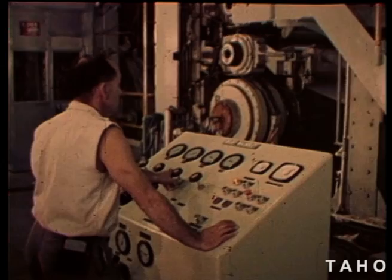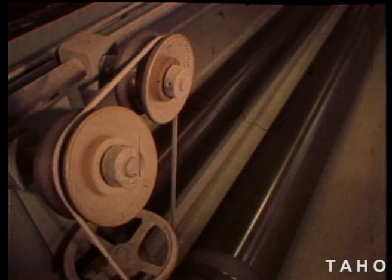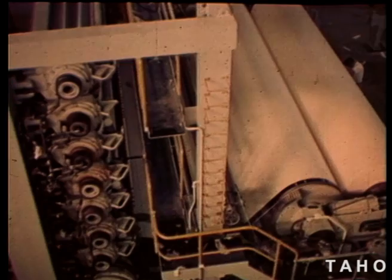The calender stack consists of a number of highly polished steel rollers. This puts pressure on the bulky sheet until it's reduced to newsprint as we know it. The finished sheet, 22 feet wide, is wound into reels up to 7 feet in diameter and weighing over 15 tons.